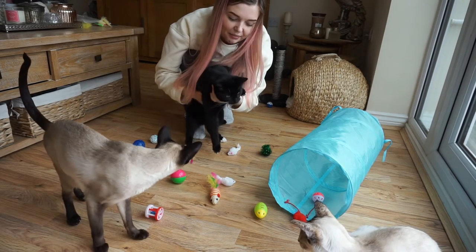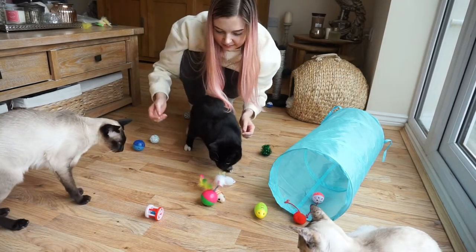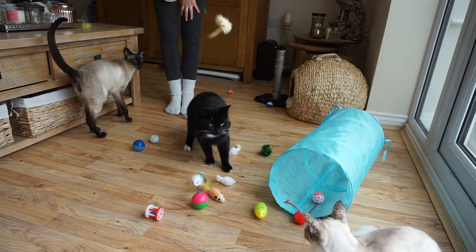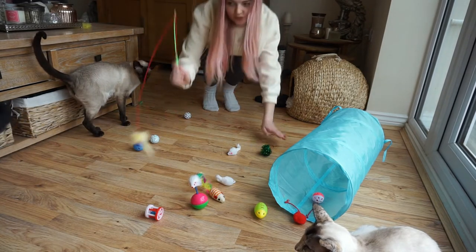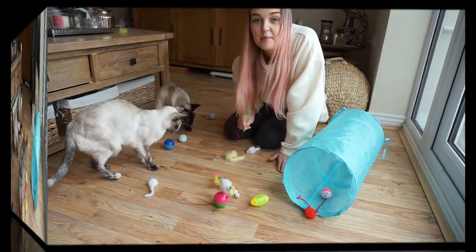Where's she going? Because I thought she would play with them the most and she's not even come in the room. What do you think? What do you think of this one? She says no thanks. I'm gonna let Lottie in because she's crying at the door to come in.